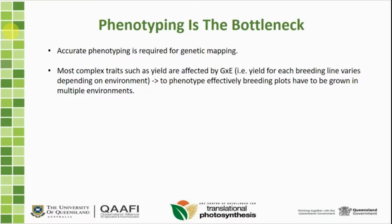And most complex traits, I just used yield here as an example, but there are other complex traits out there, are usually always affected by genotype by environment interactions. So what that means is if you grow the same genotype in different environments, different years, you're going to get a different phenotype because it's all affected by environmental factors that are affecting the growth of that plant in that environment. So that complicates things because now to phenotype effectively we have to grow these breeding plots in multiple environments, probably multiple years.